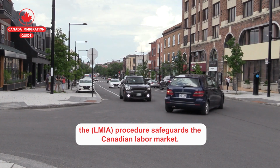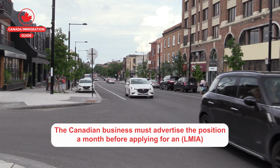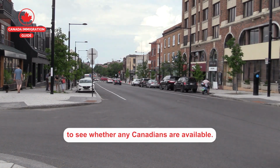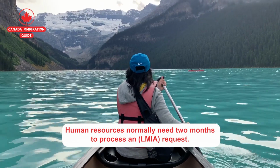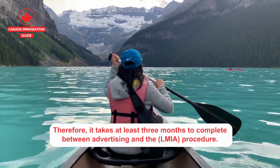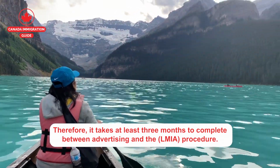The LMIA procedure safeguards the Canadian labor market. The Canadian business must advertise the position a month before applying for an LMIA to see whether any Canadians are available. If the business is unable to locate a Canadian, LMIA may be asked for. Human resources normally need 2 months to process an LMIA request. Therefore, it takes at least 3 months to complete between advertising and the LMIA procedure.